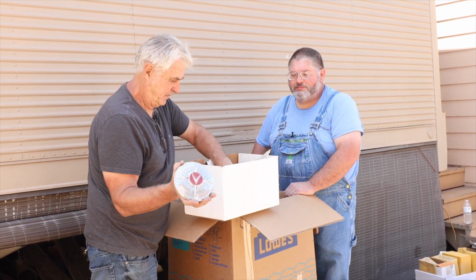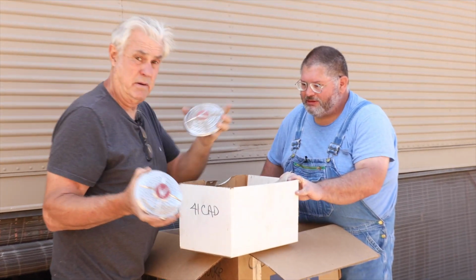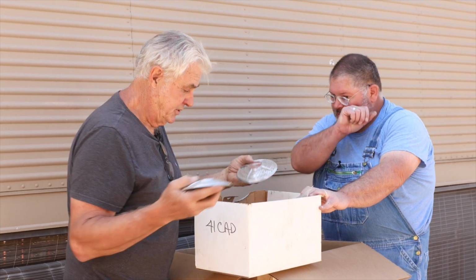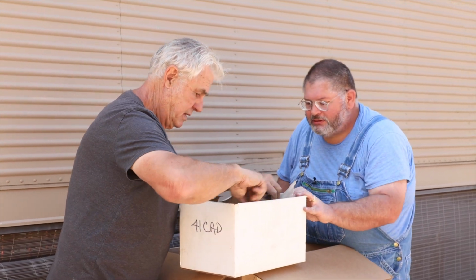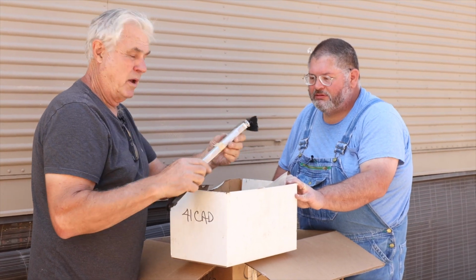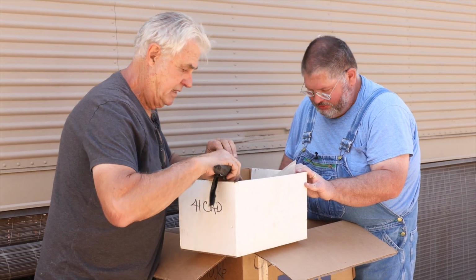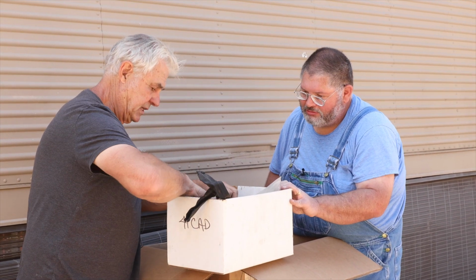1941. A pair. Pretty nice shape. I bet you this whole box is 1941. Yeah, Ron used to work on some of the most fantastic cars. So we'll have to go through this a little bit more.